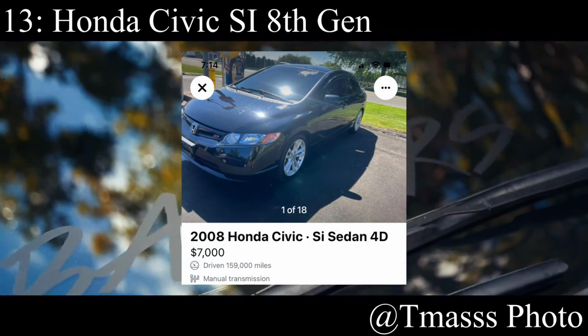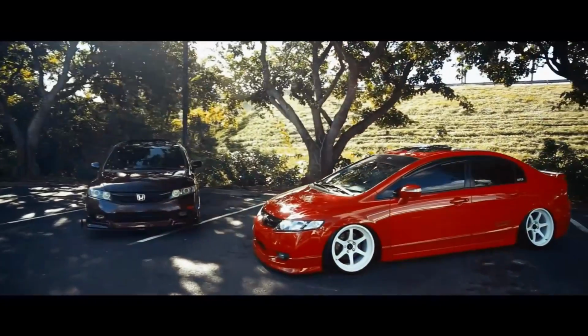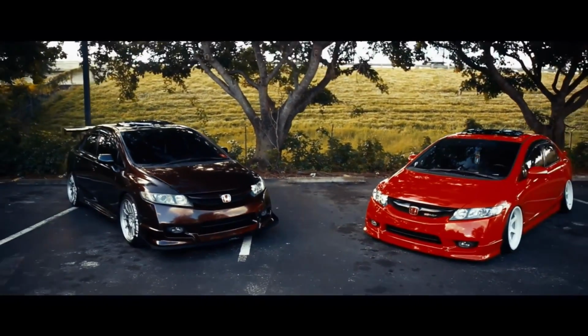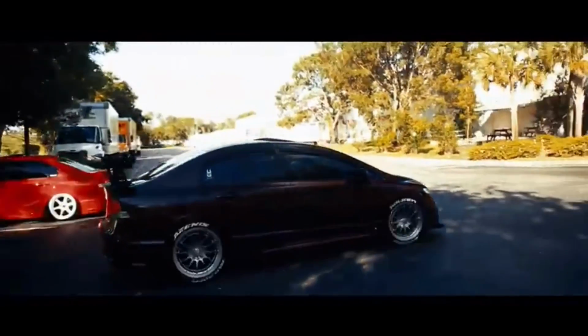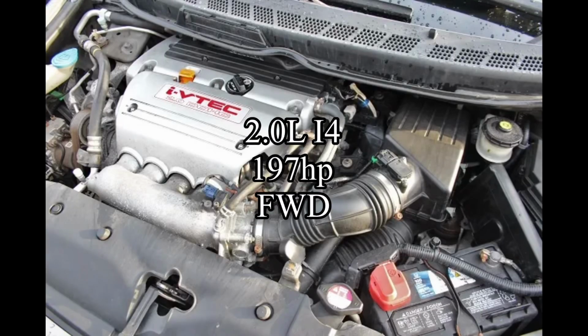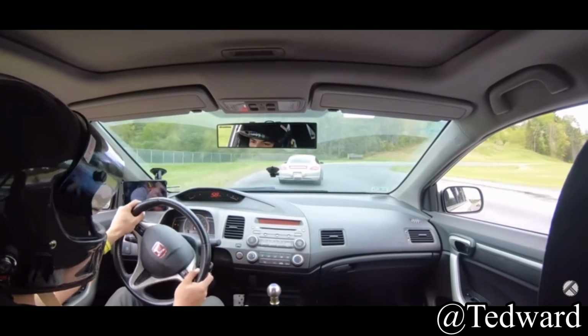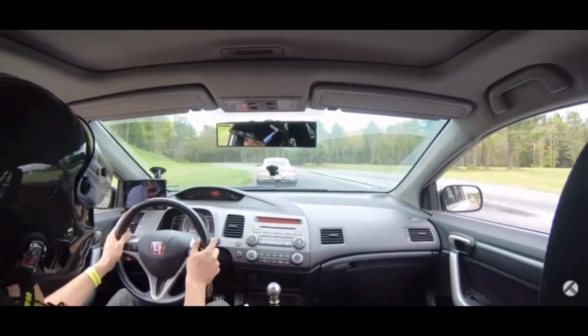Holy smackaroni and cheese, we're back in Japan, and I don't know how that happened, but maybe it's because the underrated Honda Civic Si 8th generation is over there, all right? This is probably the most reliable car on this list, and it's still fun when you want it to be. It comes with a 2-liter inline-4 that makes 197 horsepower, and it was front-wheel drive, and it is by no means the fastest car on this list. It's not even one of the fastest cars on this list, but it just does everything pretty damn good.